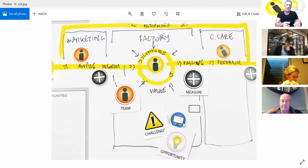I know we've got the normal leads and conversions, but I would say it takes on a different perspective when you're looking at it from a customer and team and then measure, because the brain, irrespective of your background, likes to connect things together, and that's where the magic comes.